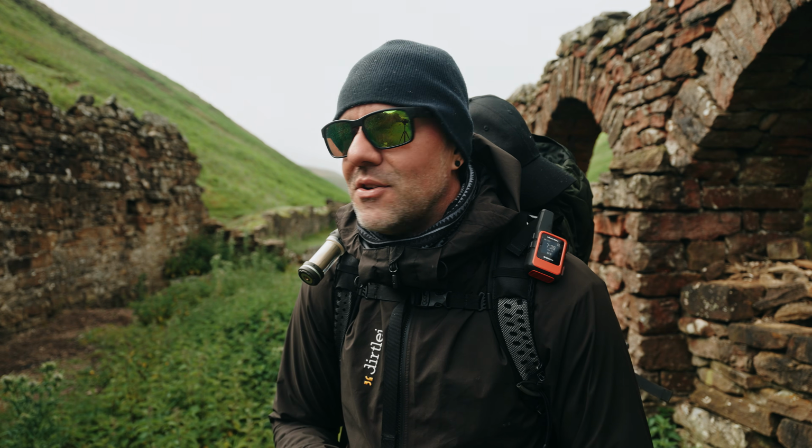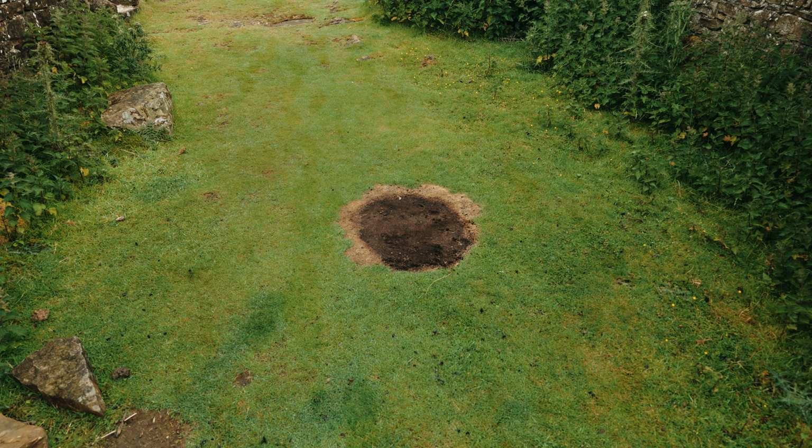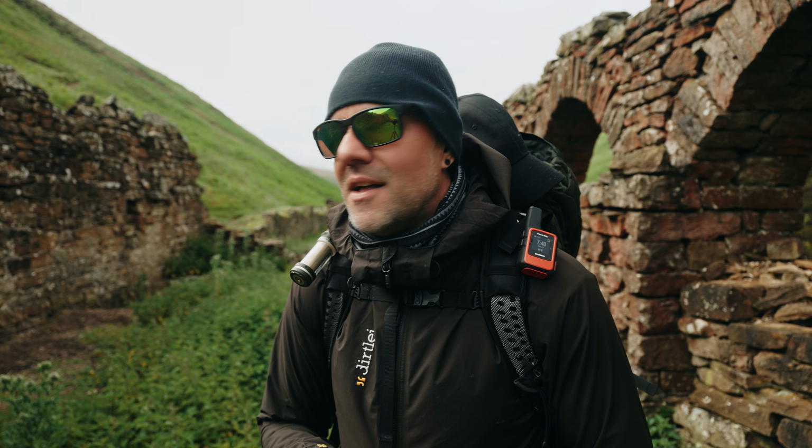We make sure we leave absolutely no trace at all. There's a fire pit here. I won't use it. I absolutely refuse it. It ruins the environment. So please don't have a fire if you're going to go wild camping. Appreciate where you are and don't leave a trace.